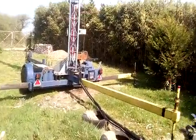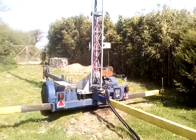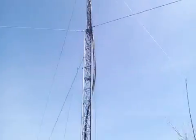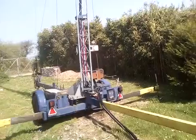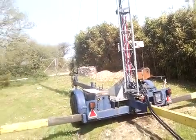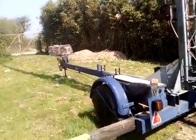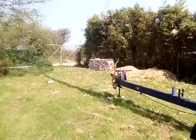And here's the tower. Many thanks to Mike, G8TIC, for loaning it me until I can get some masts planted of my own. It's a mobile 100-foot tower and about a 13-foot pole on top, so it would go up to 113 foot, but it's only about 65 foot at the moment.